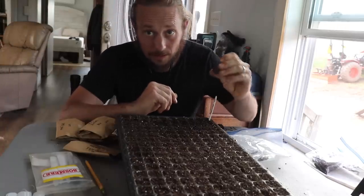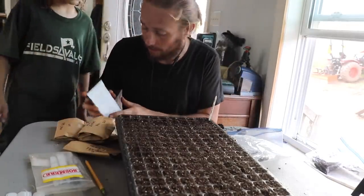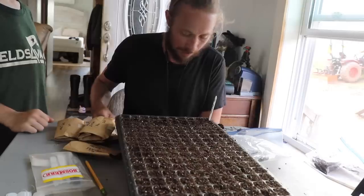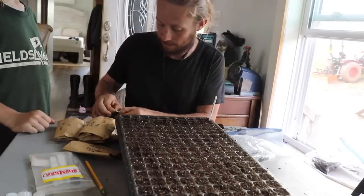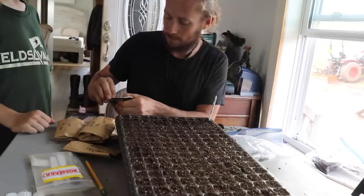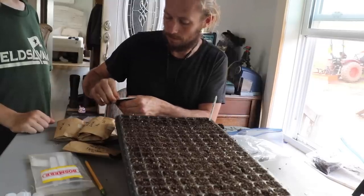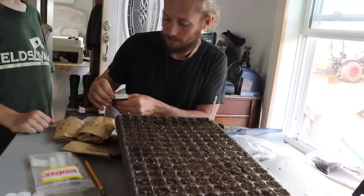So I didn't get to these echinacea flowers until it was too late. And so I don't think these are viable. But luckily, Meg has some echinacea seeds. So I'm going to compare seeds that were purchased to seeds that I saved.